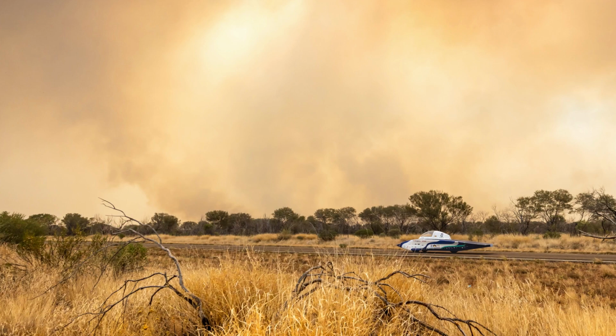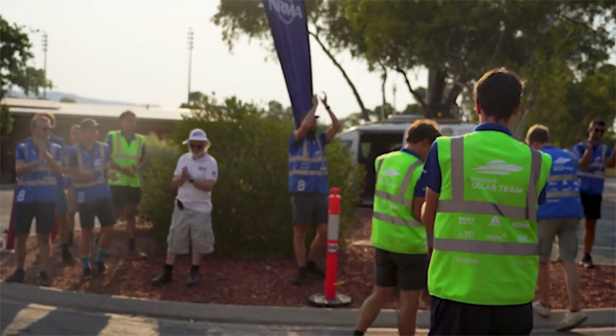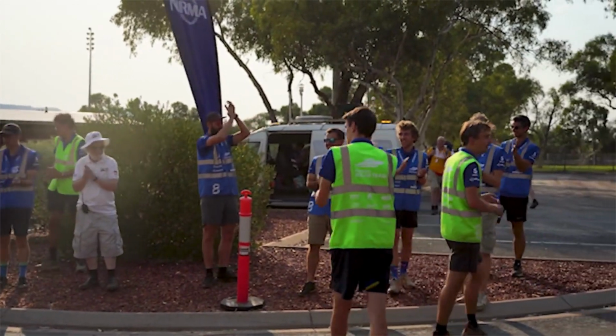So we sent another car all the way up front to scout how big the fire was, but also how big the clouds were and what the temperature was around the bushfires. Because we had access to that data through the mission links, we were able to anticipate the situation, and we were able to drive past the bushfires safely and maintain our lead on day 2.